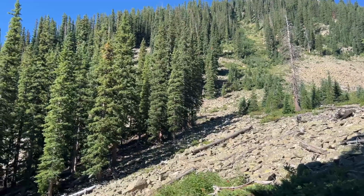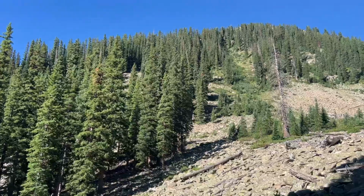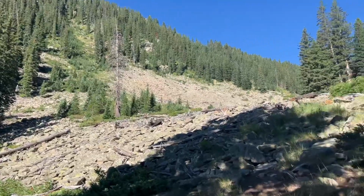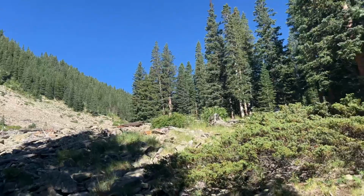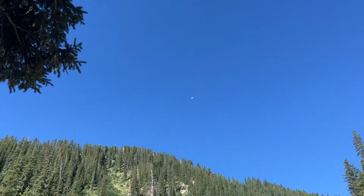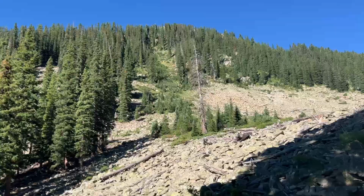I just saw a mule deer doe run up that rock slide right there. She obviously winded us and heard us. Coming up on the top of the elevation, and man, what a view. And then old moon is right there. It's trying to set.